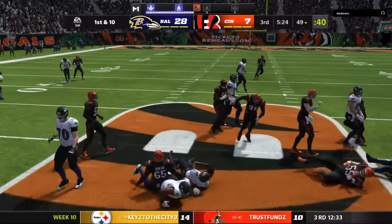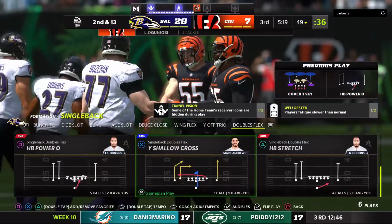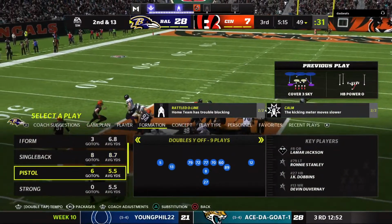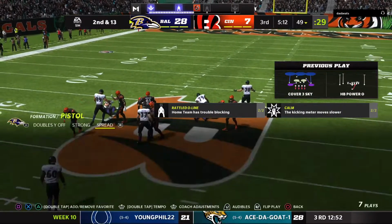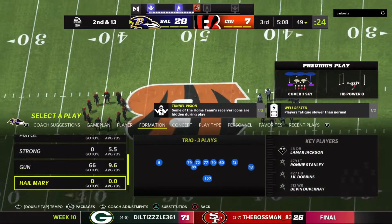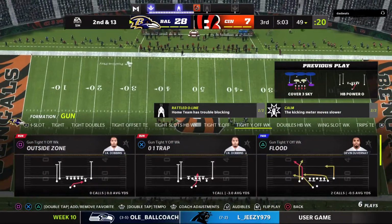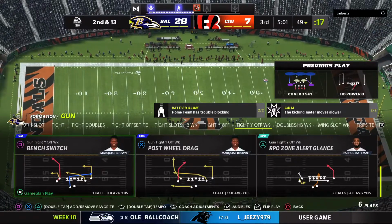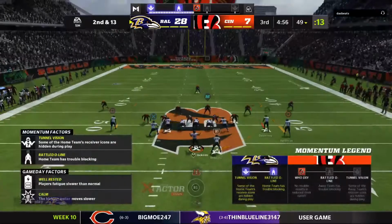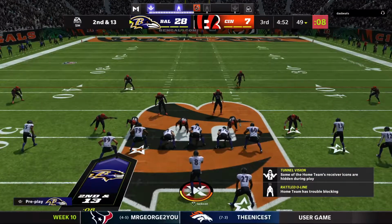On 1st and 10, it's Dobbins. And that one blown up quickly as he's going to be stopped before he could even get started. That's going to wind up a loss of a full 3 yards on first down. So their task a little bit more difficult now. 2nd and 13 that they're walking up on.